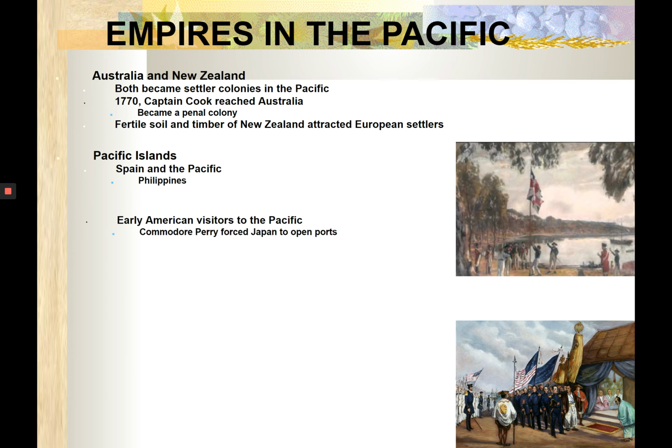Meanwhile, in the rest of the Pacific, the United States has begun to map out some of the Pacific islands, and they're going to explore the Pacific coast and explore Hawaii and send missionaries to Hawaii. And then the United States arrives in Japan. When they arrive, Japan was still in that self-imposed isolation, and the United States forces them to open up to trade.